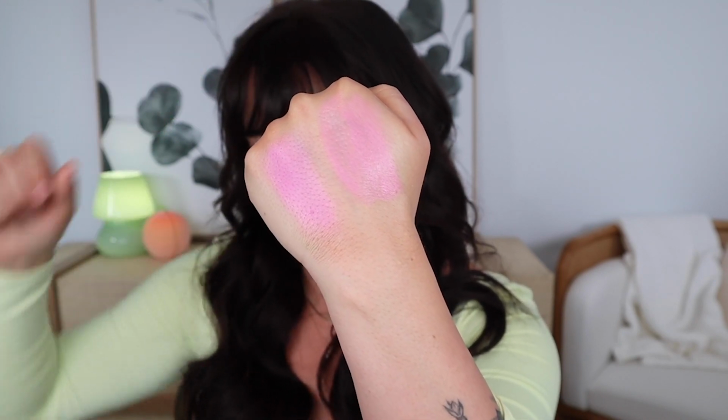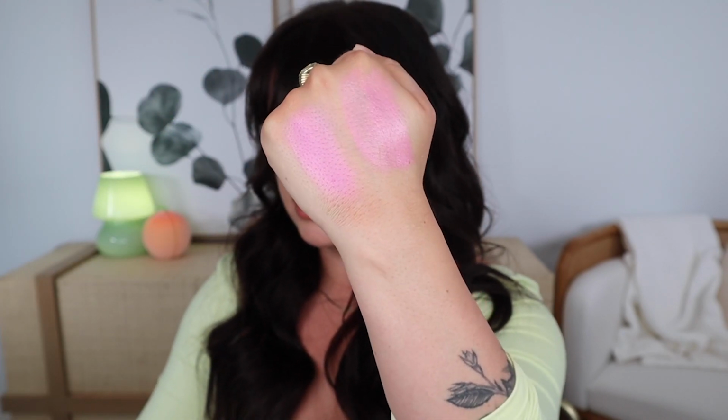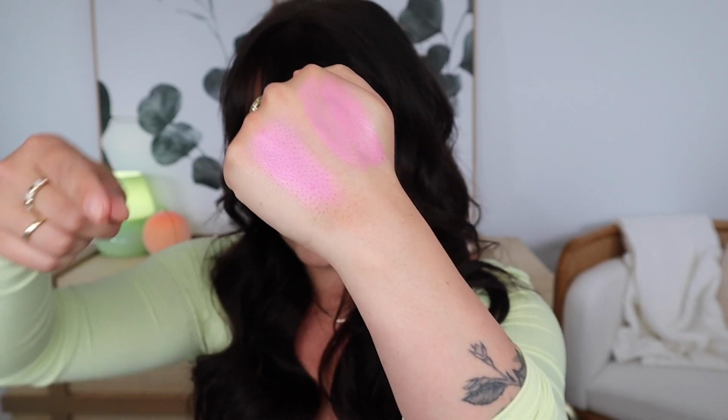I also prefer how this one sinks into the skin a bit more, looks a little bit more skin-like, whereas this one I find can look like it's standing off your cheeks a bit more because it's so light and powdery. I just like how this one looks more like one with everything once it's on. But it depends on your preference. That's the only difference in the two. Otherwise, they're both really cute powder pink blush options.